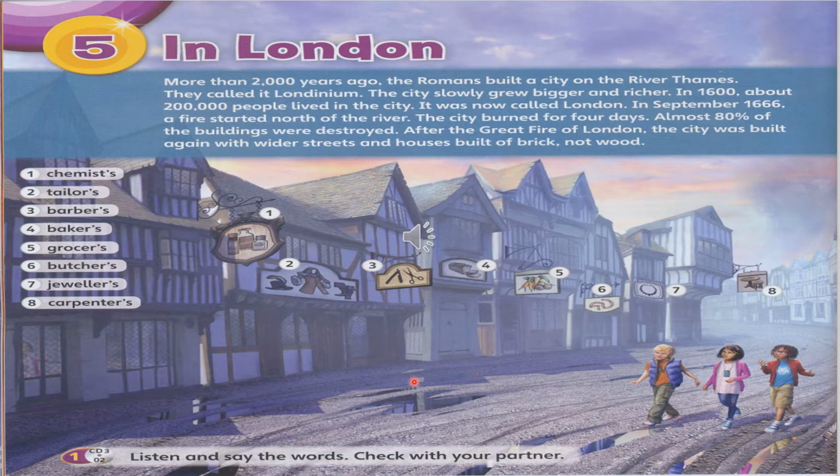Unit 5. In London. Student's Book, page 58. 1. Listen and say the words. Check with your partner. 1. Chemists. 2. Tailors. 3. Barbers. 4. Bakers. 5. Grocers. 6. Butchers. 7. Jewelers. 8. Carpenters.